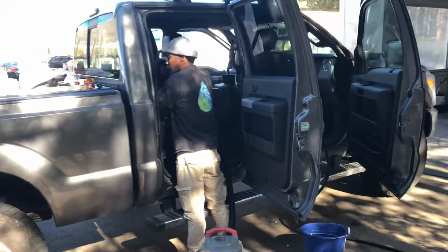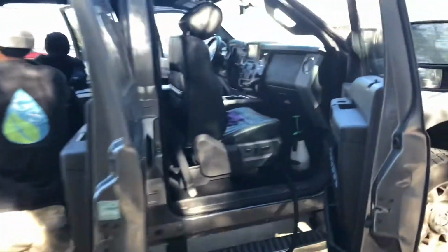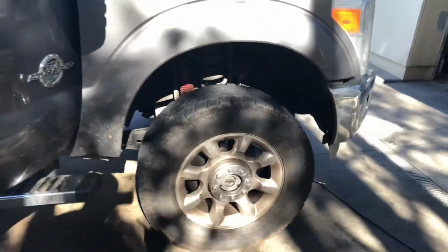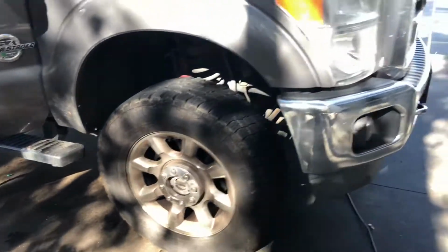Here we have a F-250 2013. This vehicle was very, very dirty. I had my guys do a detailed vacuum first to get all the pet hair and trash and gunk and sand and everything out of the carpets.